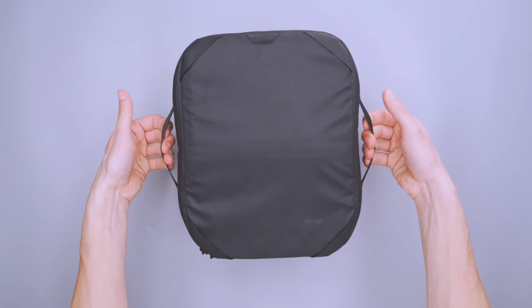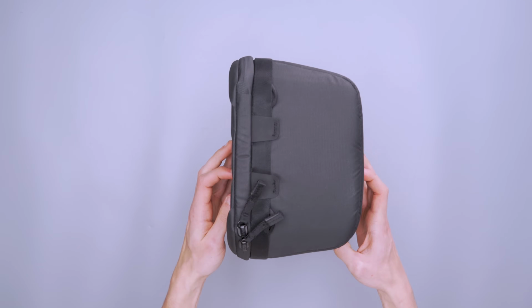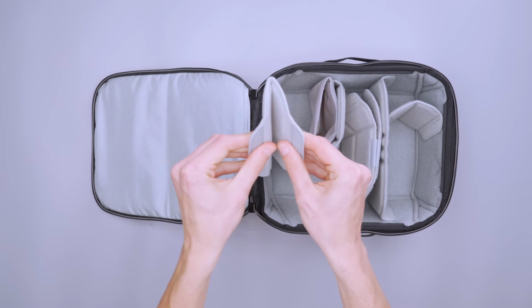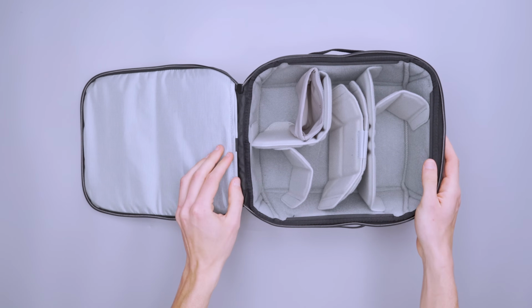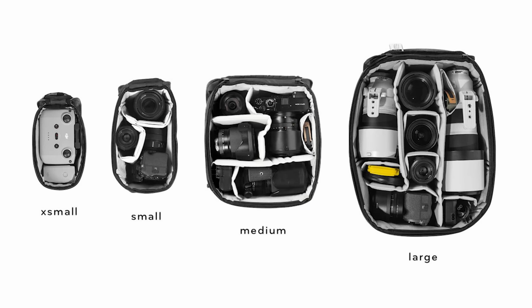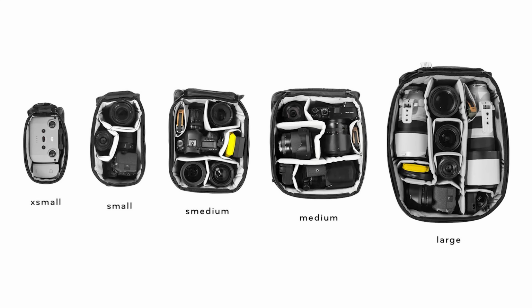The handle runs around the lid so you can carry it from any side, and the interior features Peak Design's origami-like organization, with flexible dividers that you can move anywhere to customize it to your kit. Along with the small, medium, and large, you can now get them in extra small, which has a 3.5 liter capacity, and medium, which has a 10 liter capacity.